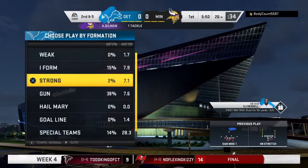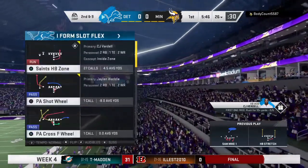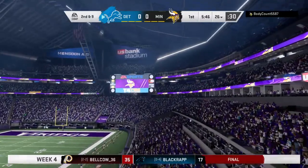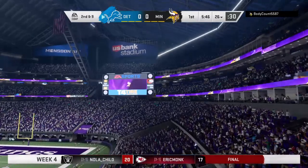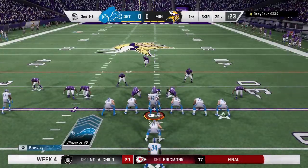Well, we saw him there trying to get it to the outside, trying to get to the perimeter, but not a whole lot of room there. But there's got to be one positive to that. If you keep moving laterally, creases tend to develop as the game moves on, and they can run it back inside later. The last play got just a yard. Here's 2nd and 9 from the 26.